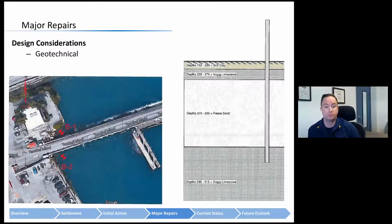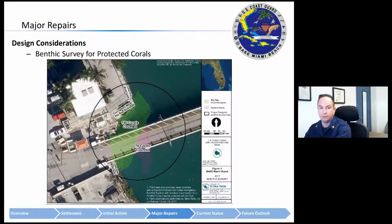The survey findings were fairly unremarkable and recommended square precast and pre-stressed concrete piles of at least 18 inches be driven to at least 60 feet. So that checked one box for geotechnical, but we weren't done yet.